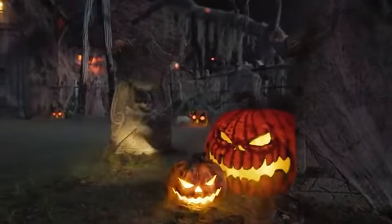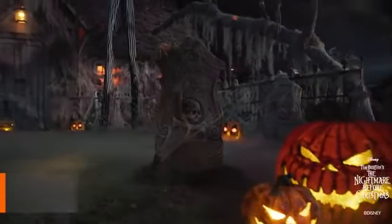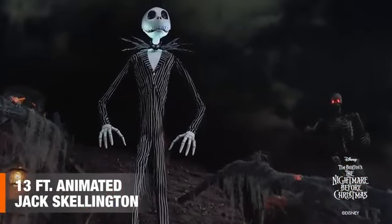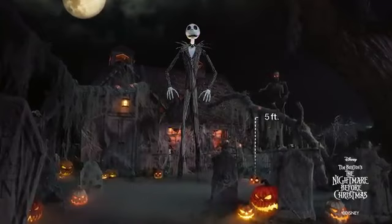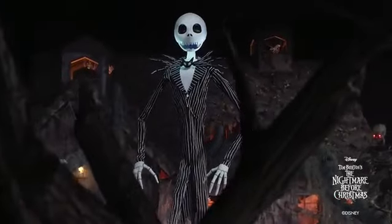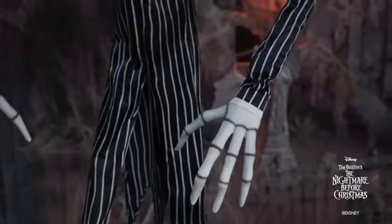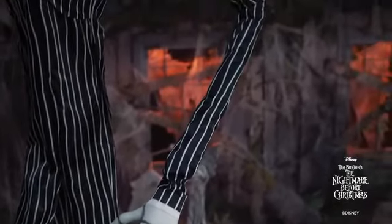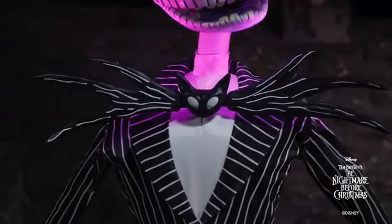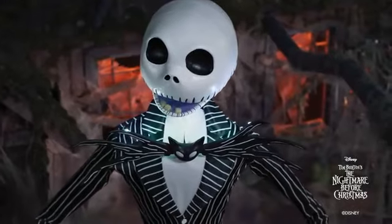If you're looking for a sky-scraping scare, no one stands taller than the Pumpkin King. At 13 frightening feet, the giant Jack Skellington towers over all. Never one to underdress, this devilish dandy is decked out in his classic black pinstripe suit, with a wide bat-like bow tie stretching far past his slender shoulders.